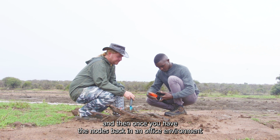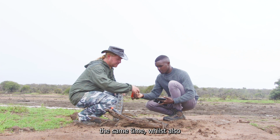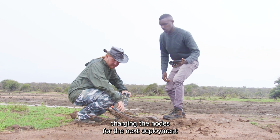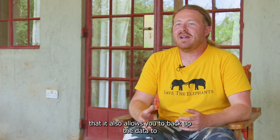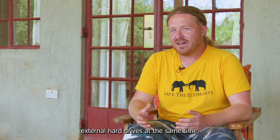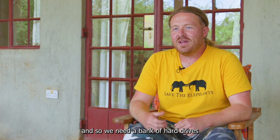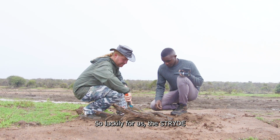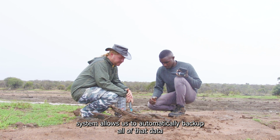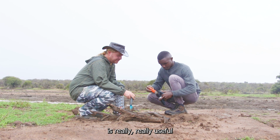And then once you have the nodes back in an office environment, you're easily able to extract all of the data at the same time whilst also charging the nodes for the next deployment. Another really cool thing about the Stryde system is that it also allows you to back up the data to external hard drives at the same time. Due to the number of nodes that we're using, it's of course many terabytes of data, and so we need a bank of hard drives in an NAS system to store all this data. So luckily for us, the Stryde system allows us to automatically back up all of that data to our own system as well, which is really, really useful.